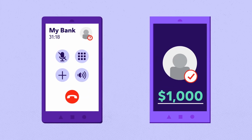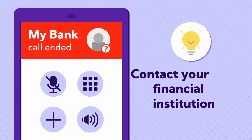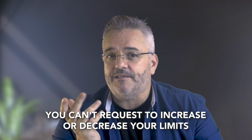If your bank or credit union does not yet offer Zelle, your weekly send limit is $500, and your weekly receive limit is $5,000 in the Zelle app. Also, you can't request to increase or decrease your limits. Clearly, Cash App has way more features than Zelle, and it's also available in the UK, unlike Zelle, which is only US. So Cash App wins with a score of 4.5 to Zelle's 3.5.